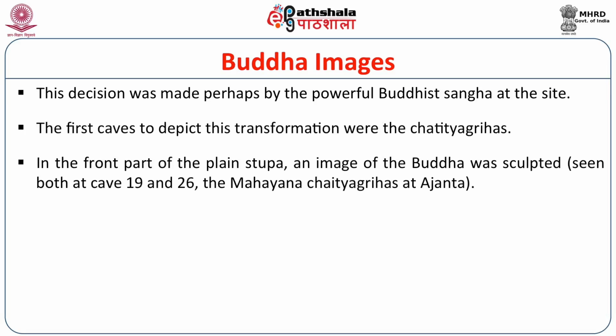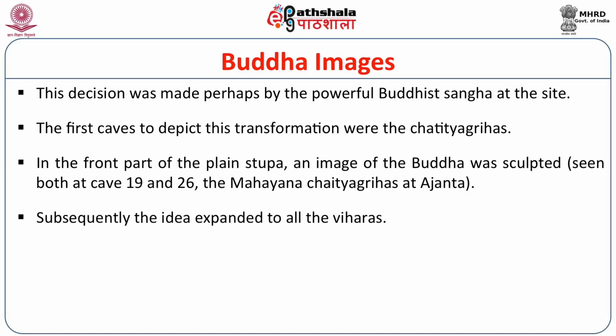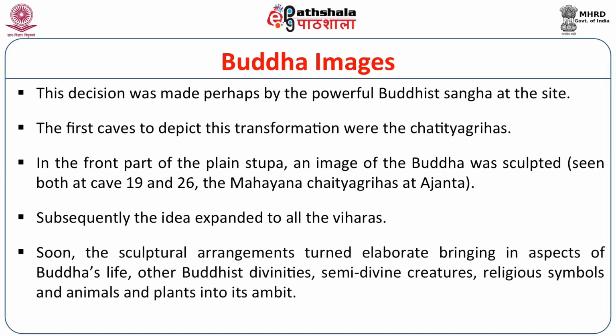In the front part of the plain stupa, an image of the Buddha was sculpted, seen in both Cave 19 and Cave 26, the Mahayana Chaityagrihas at Ajanta. Subsequently, the idea expanded to all the viharas, and the sculptural arrangements turned elaborate, bringing in aspects of Buddha's life, other Buddhist divinities, semi-divine creatures, religious symbols, animals and plants into its ambit.